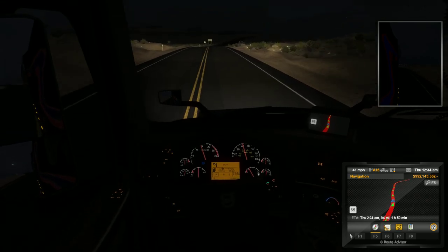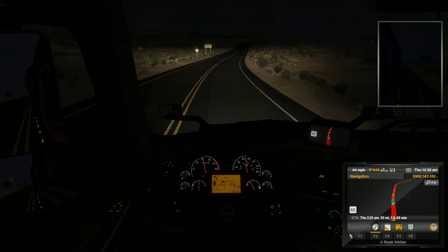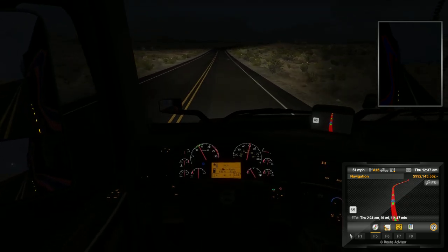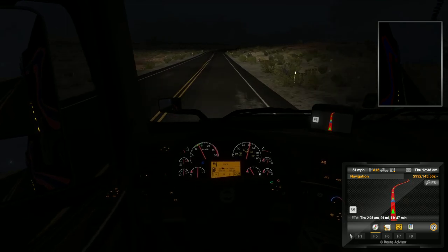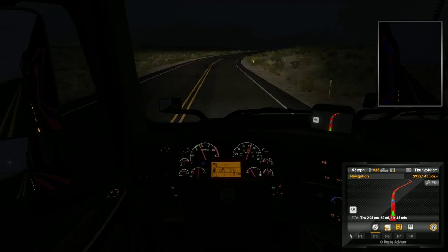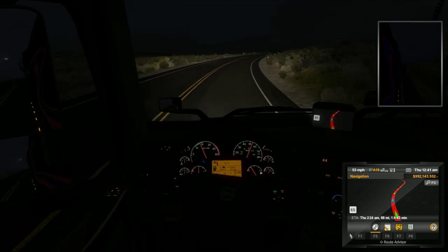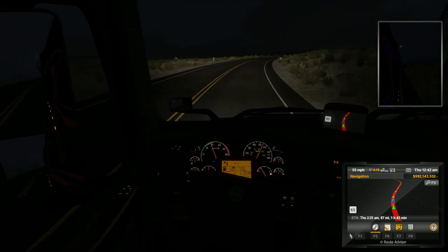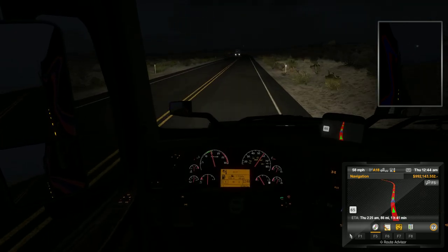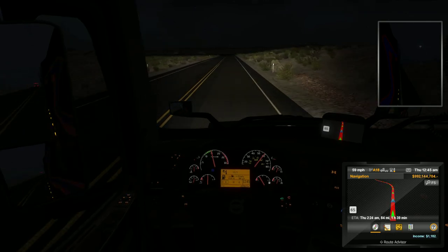Because if you're looking at the SCS, they're doing two states this year, and they do two states next year. And with the states that you already have, if you were to start at the end of New Mexico, at the end of the map, and go all the way up into Washington, that's almost 2,000 miles right there. So yeah, the map is getting bigger, and short runs are going to be harder to find.